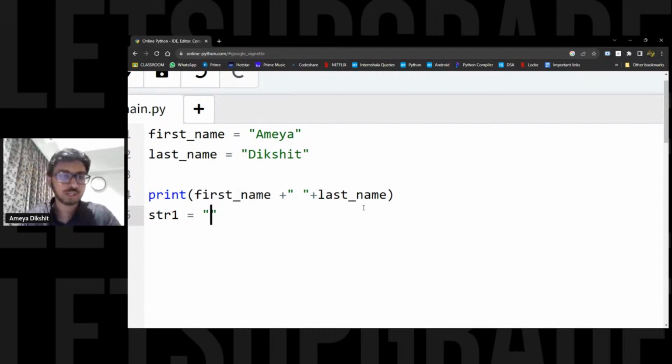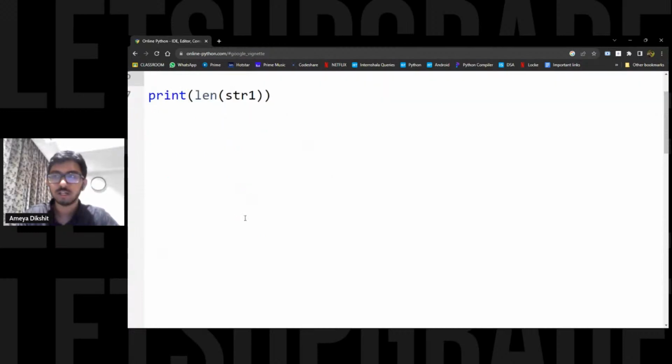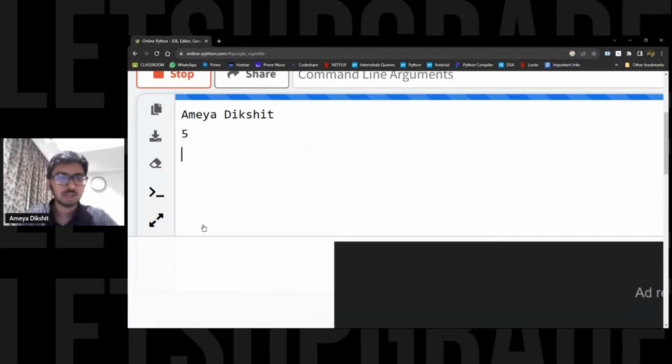Now here I can check the length of this string as well. Firstly, we need to type the print function again. Inside print, we need to type len. Then we need to add brackets. Again, inside the brackets, you need to type the variable name, that is str1. Like in the type function also, we write type inside the print, then the variable name. Similarly for length also, we type print, then the len function, and then the variable name. Now whenever I run this code, it will return 5 as an output, because as you can see, there are 5 letters present in the hello keyword. So let's run it. And as you can see, I'm getting 5 as an output.